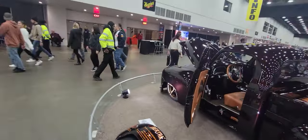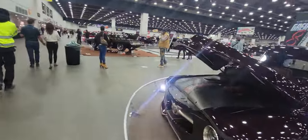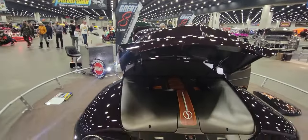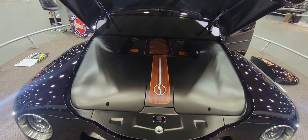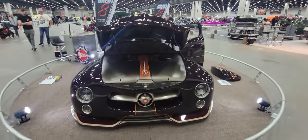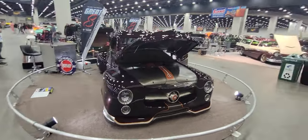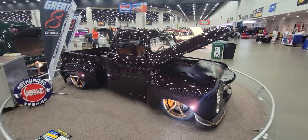All right, let's go around to the front. Let you take a look at this beast from the front. This thing is just amazing. And it is also part of the grade 8. The engine looks like an LS model. I don't know which one. Everything's very cleverly hidden and concealed. We'll step back, let you get a good look at it. Come around to the side. This is just a beautiful car.